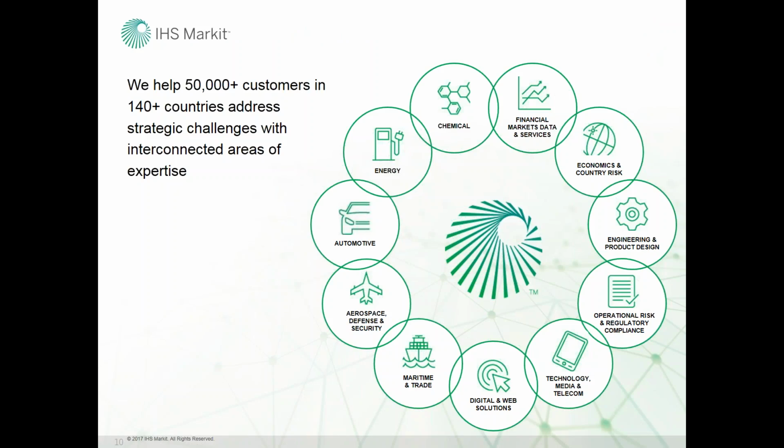IHS Markit is really a new company that was formed by merging IHS and a company called Markit just over a year ago. We're now about a $3.4 billion company, and we're really a business information services company serving many diverse industries, from financial services to chemicals, automotive, aerospace, defense, technology, and many other areas.